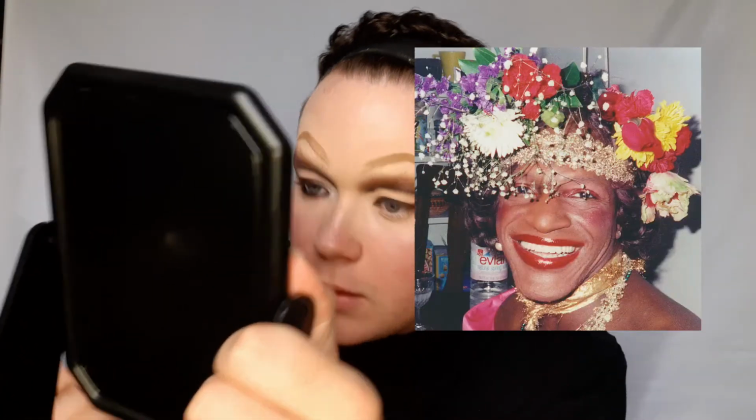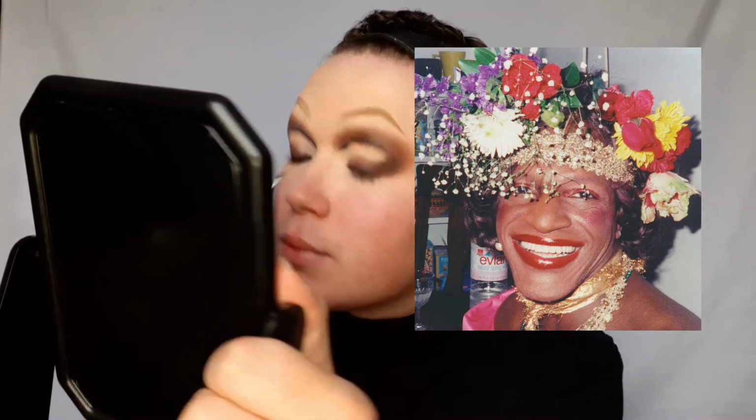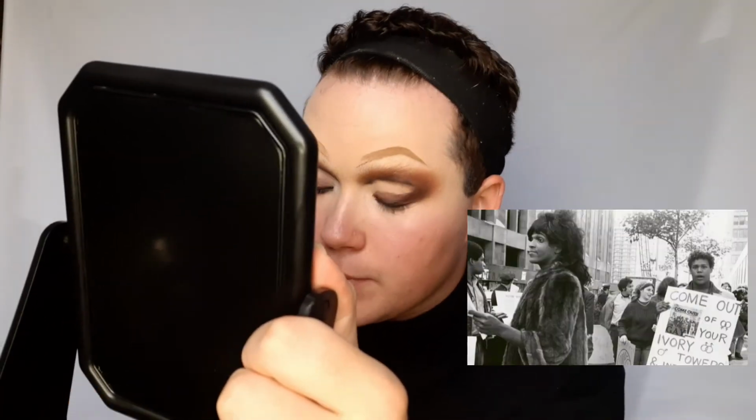Marsha was among the first drag queens to frequent Greenwich Village's Stonewall Inn after the famous gay bar began admitting women and drag rather than just gay men. She was a central figure in the Stonewall uprising. The event is widely regarded as a significant catalyst in the gay liberation movement and a historic milestone in the battle for LGBTQ rights in the US.